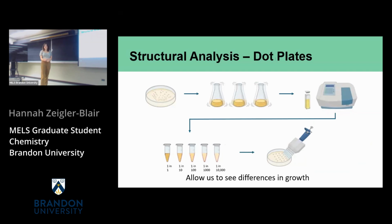So I will be doing my antibiotic structure probing using dot plates. This is basically where we have our culture of yeast on a petri dish. We then take this culture and culture it overnight in liquid. The next morning, we make sure that the cells are of the same density and in the same phase before carrying out a serial dilution. And then we dot the serial dilution using a multi-channel pipette onto a petri dish. This allows us to see differences in growth.